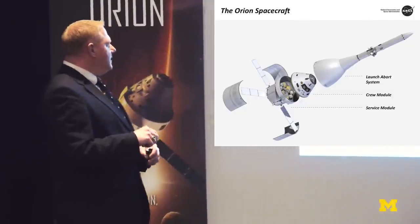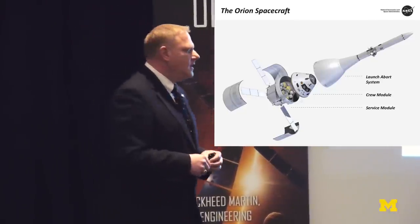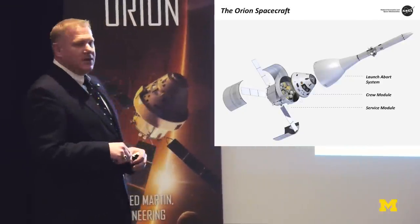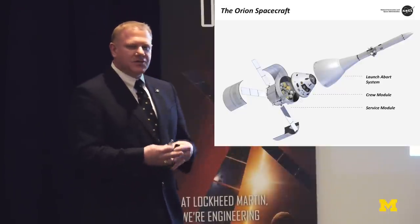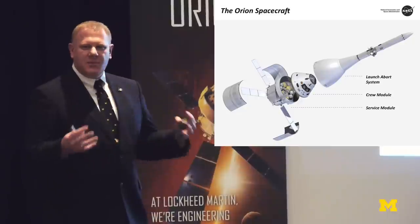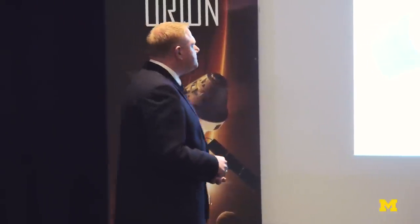Finally, the service module, which for EFT-1 was basically the primary structure. We didn't need the service module and the propulsion system for this flight test. But that is currently being developed by the European Space Agency, and that will give us the propulsion and the extra commodities needed, water and oxygen, to keep the crew alive for extended periods of time in deep space. And so we'll be flying that for the first time on EM-1.